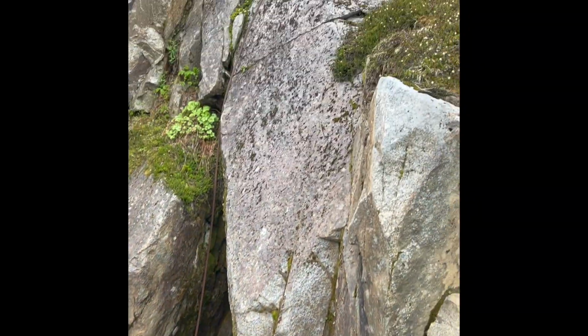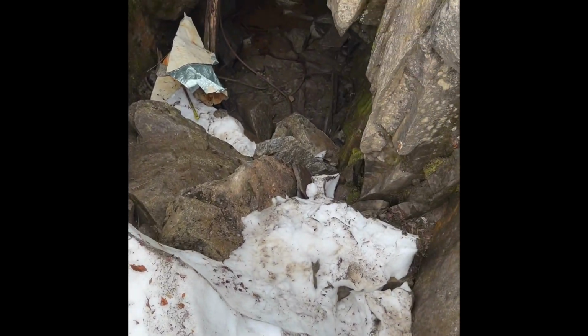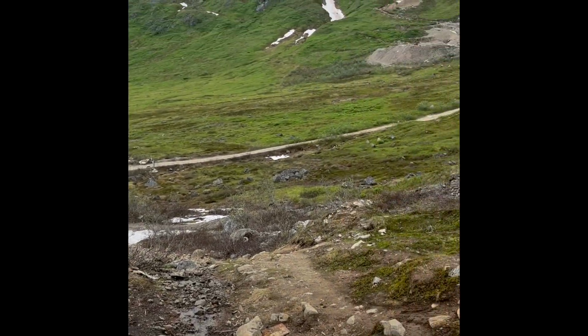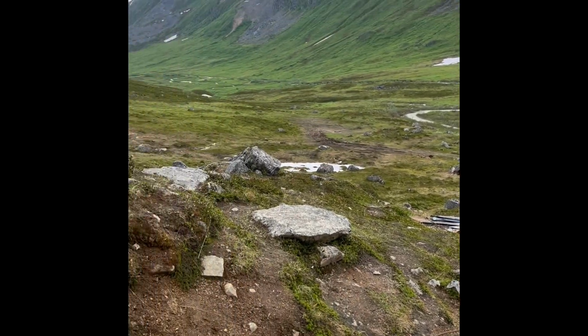Here's the entrance. You see some cables running out. People leaving their garbage around. It's awful. But yeah, it's up on the snowdrifts. And bikes are down over there. Really pretty up in here.